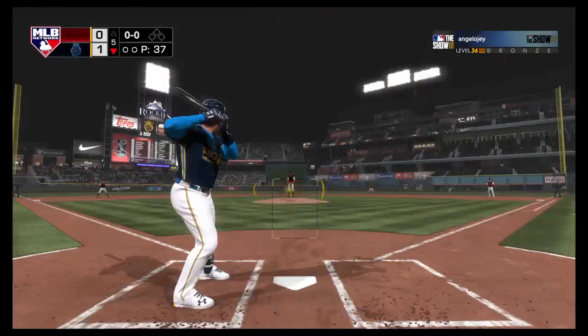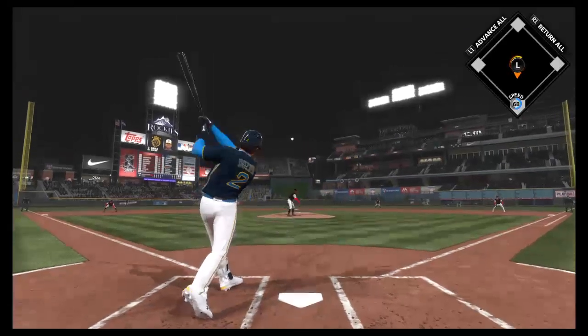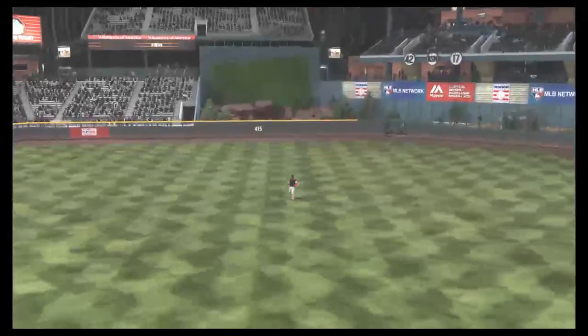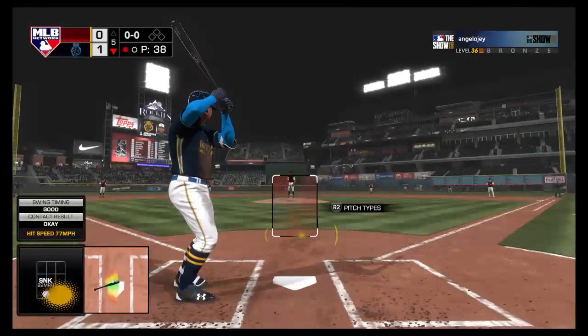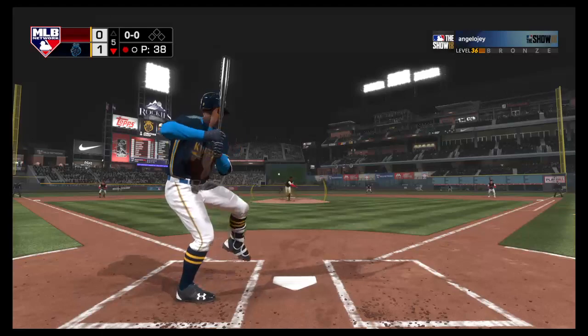Here's Brian Dozier now. He's 0 for 1 thus far. Here comes the first pitch. Second baseman, this is in the air out to straightaway center. Puig on the run, and he tracks it down. Nice play for the first out.